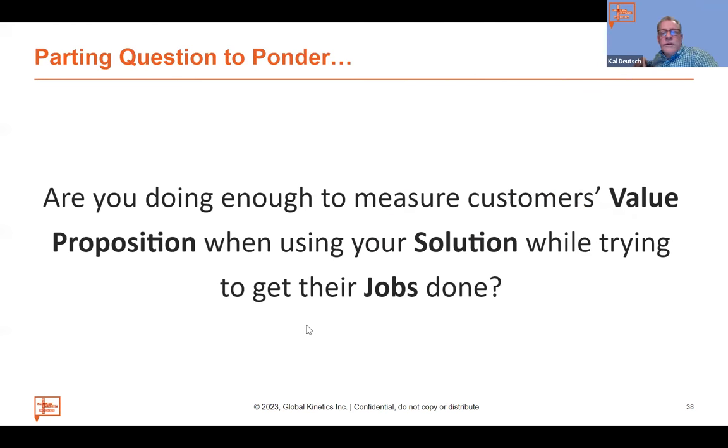I will have one last parting question for you. Are you doing enough to measure your customer's value proposition as they see it while they're using your solution and trying to get that job done? So this is just an absolute thing, and do not ever believe that you do this once and then you set off on the company. The market research will be an ongoing part of your business. You will continually refine your solution. You will introduce other solutions that might be complementary.